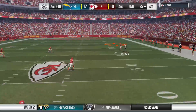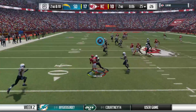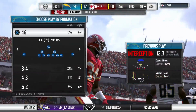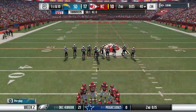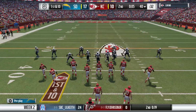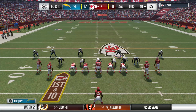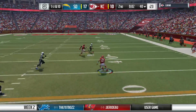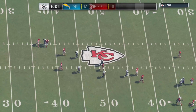Looking deep downfield. And this is going to be intercepted. A great read, and it's picked off. And his guys have got it back at the closing stages of the first half. And now here comes Kansas City. And from this spot in the field with the clock where it's at, you think we're just going to see a knee and that's it? And I think in this situation, that's the proper play. But we do know there's some risk takers out there that may want to take one more shot before the clock runs out. They'll try and start this drive in the air. To the right side, it's Kelsey. And he's going to get this all the way down.